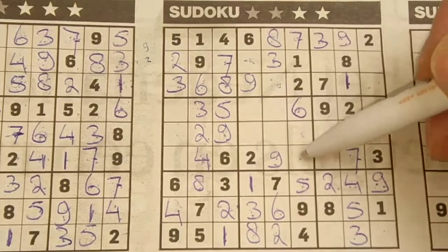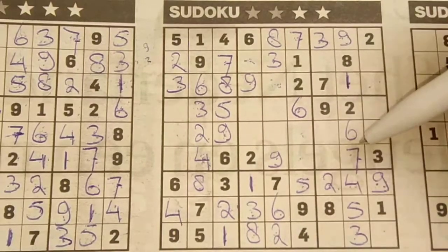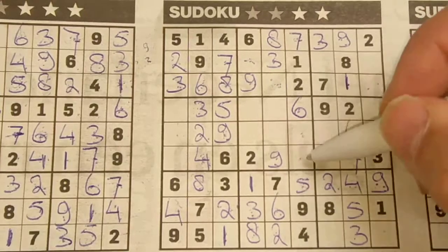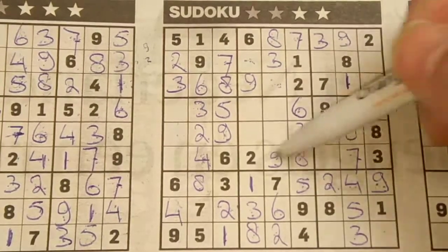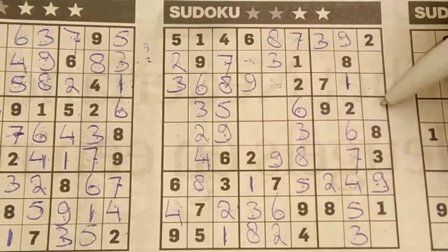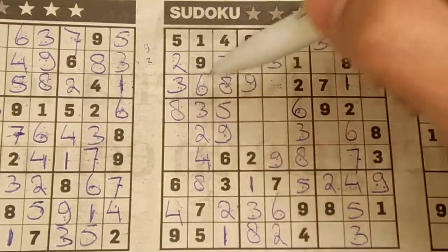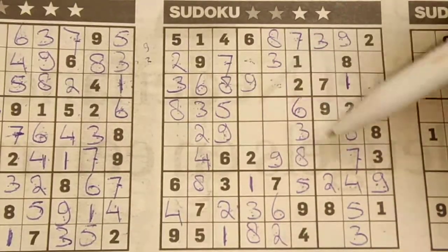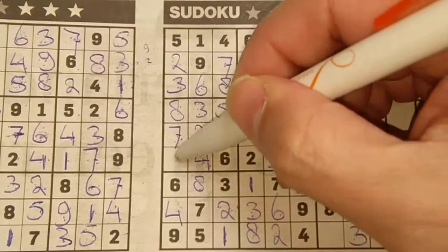2 numbers left in this column for the numbers 8 and 3. We have an 8 here, so no 8 there. 8 should be here, and the 3 goes there. 8 in this row, 8 in the middle row, so in the row above, the only place for the 8 should be there. 2 numbers left in this big square for the number 7 and 1. We have a 7 here, so no 7 there. 7 should be here, and the 1 goes there.